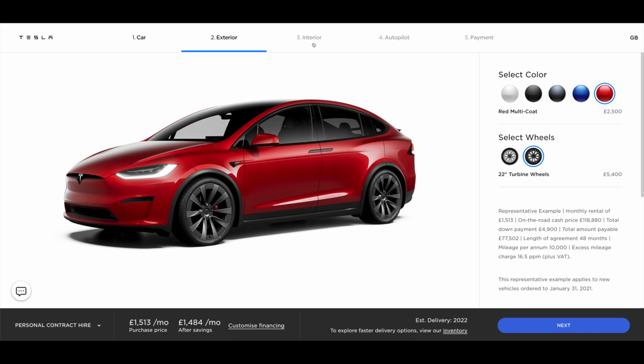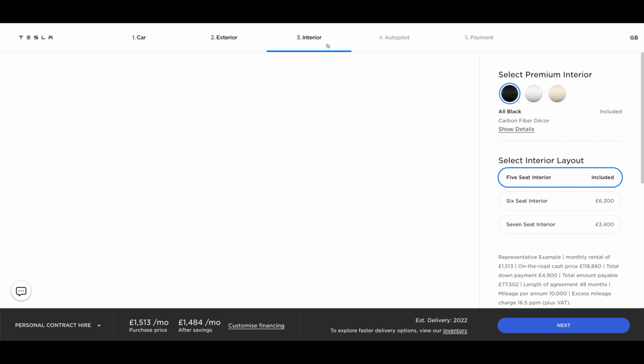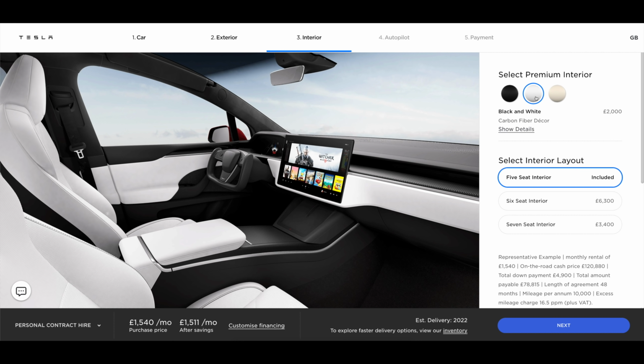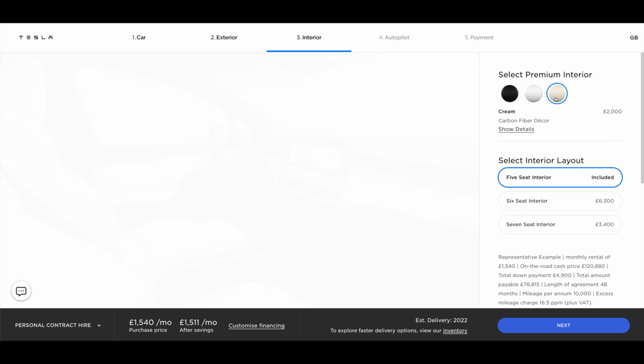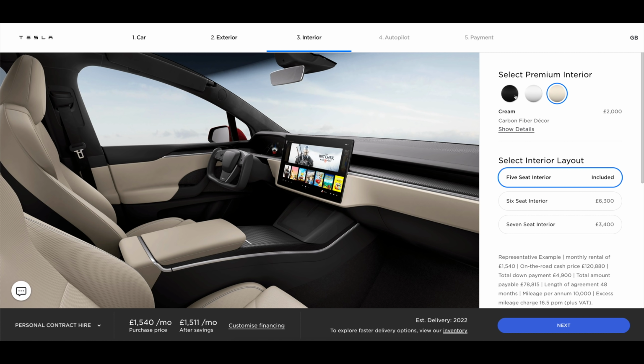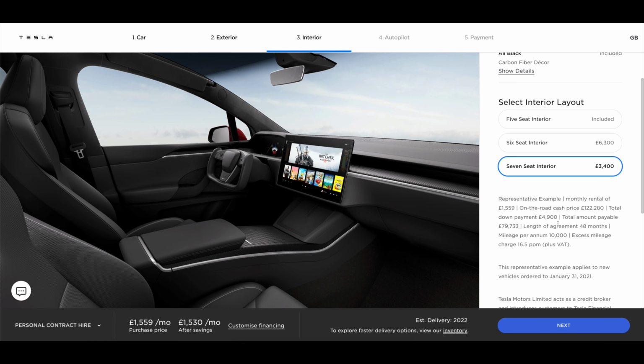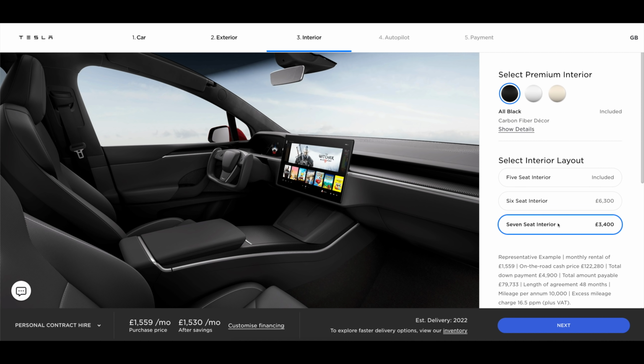And then finally on the interior as well, we've got the option here for the all black interior, which is included for free. We've got the option for the black and white interior, and finally the option for the cream interior, and these two extras are about £2,000. And then next up you've got the option to choose your interior layout. So by standard you've got the 5-seat interior as you would expect, and that's included at no cost, and then you've got the 6 and the 7-seat interior. Now the 7-seat interior will obviously eat into your boot space, so any space that you wanted to use for storage and carrying your bikes and so on, then obviously these seats would be in place of that.